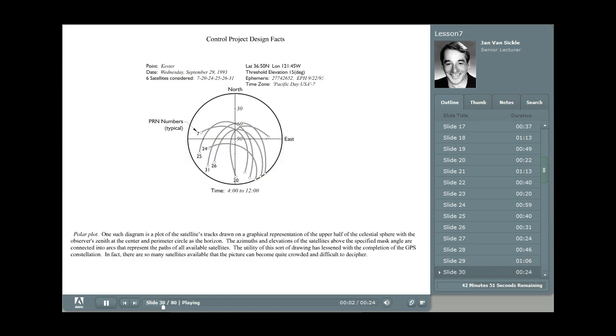Here's another graph that can be available in software packages. This shows a polar plot, which satellites are above a particular mask angle. In this case, it's 15 degrees, and it shows what the tracks of the satellites would look like if one was looking straight up at zenith.